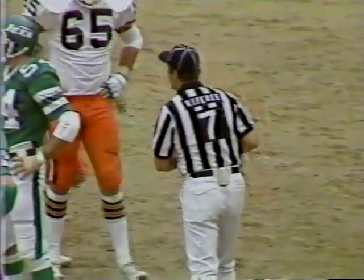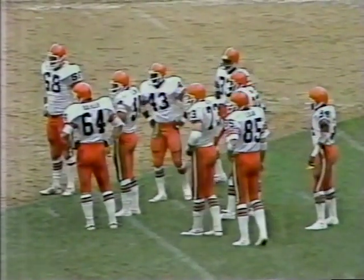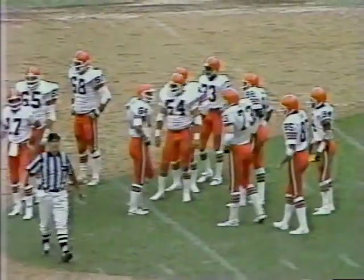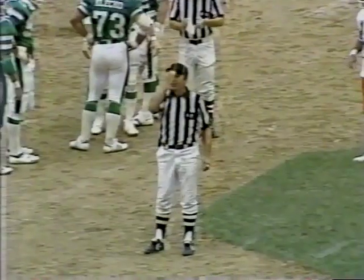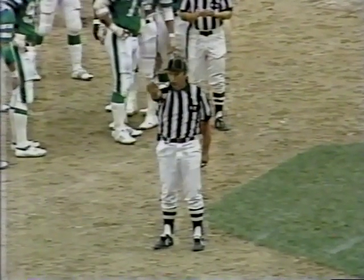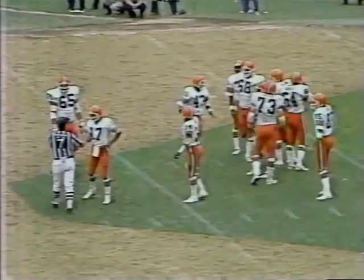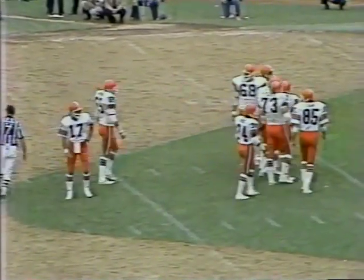The receivers for Cleveland, Dave Logan and Reggie Rucker on the outside. Here's the call from the referee, Fred Silva. 3, defense, grabbing the face mask, illegal motion, replay. Okay, we had offsetting penalties, so we'll bring it back to the 40-yard line, and the down will go over.